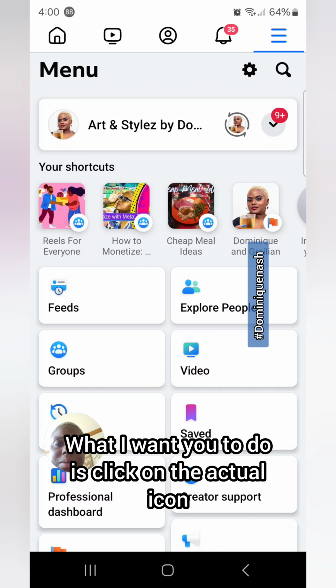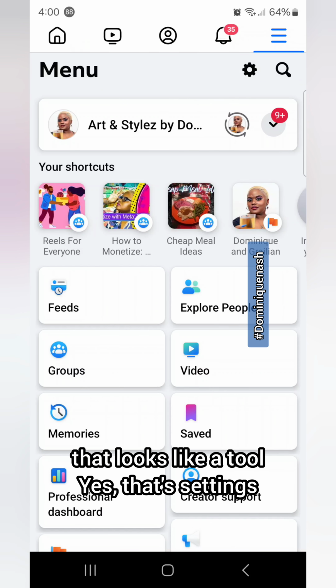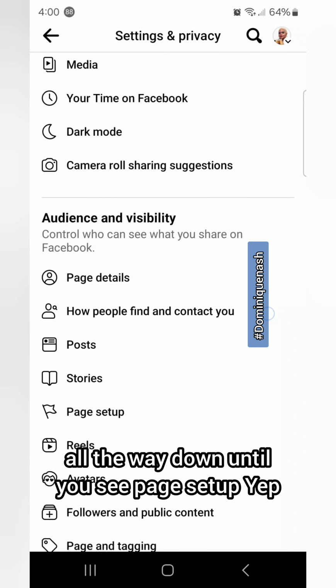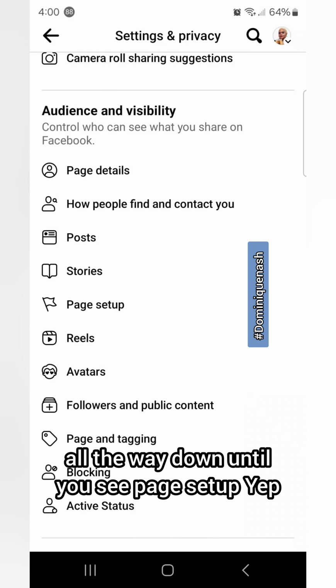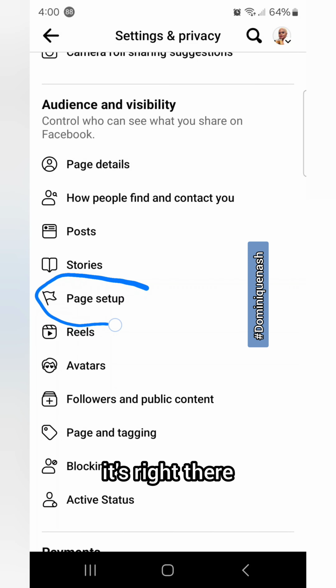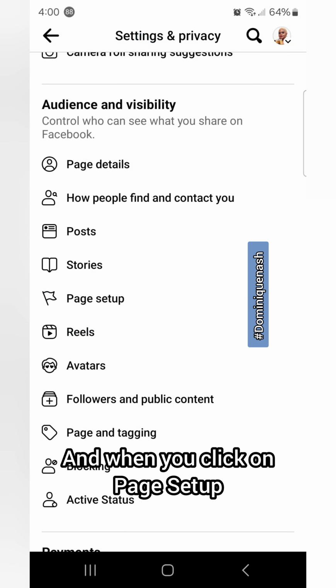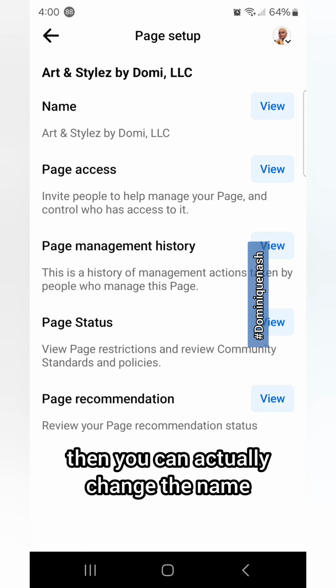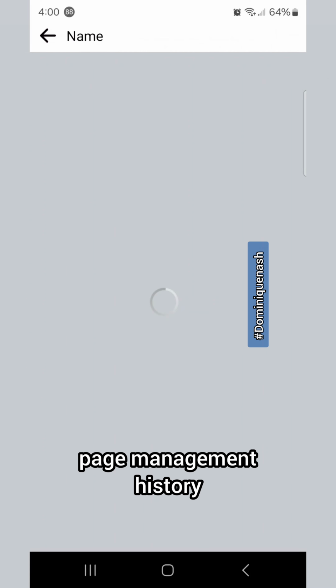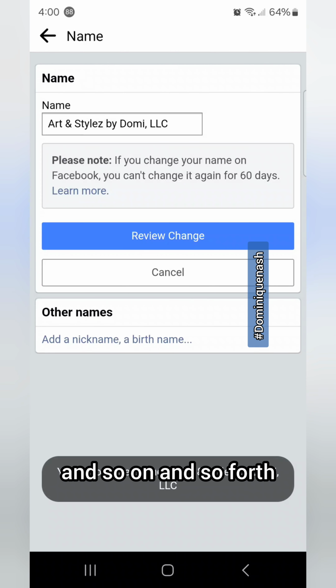What I want you to do is click on the actual icon that looks like a tool. Yes, that's settings. Once you get to settings, you want to scroll all the way down until you see page setup. Yep, it's right there. And when you click on page setup, then you can actually change the name, change the page access, page management history, and so on and so forth.